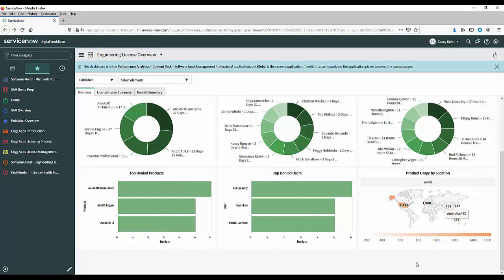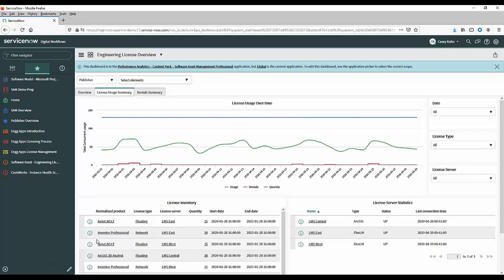Now you'll see in the bottom right there is a product usage by location. It's a map in this case. So for all of the various different office locations we've got, we can see the usage for each of those, and we can drill into that and get a much better idea about usage in that location, when and where. But we also have a couple of other tabs here that are going to help us. So we have a license usage summary that shows us the usage over a particular date, whether it peaks and troughs, and we can go into a lot more granular detail down to the hourly level as well for those different locations.